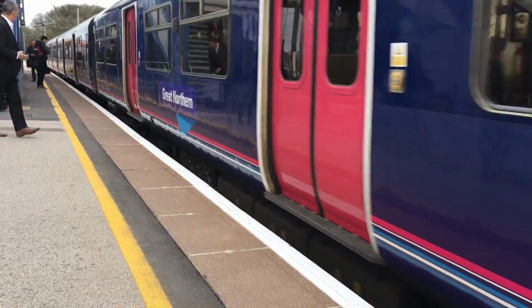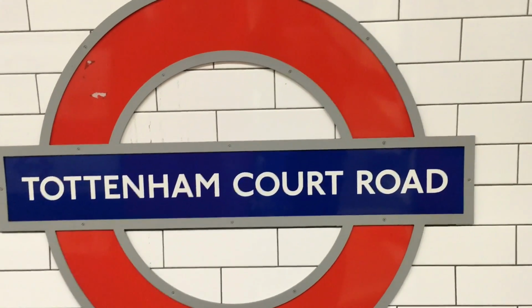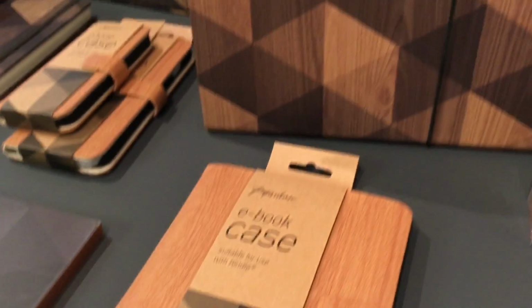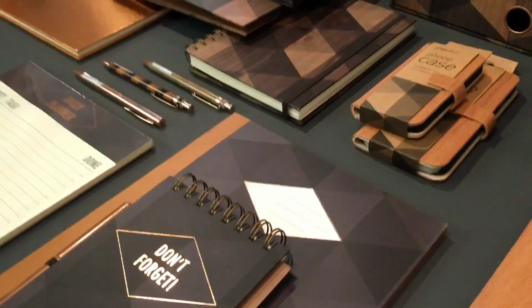So we'd had some windy weather the night before, and so my train was delayed, but I finally got to the Tottenham Court Road Paperchase. And when we got there, we were greeted by everyone. They were really friendly and really welcoming, and they invited us to look at the new collection, which you're looking at now.